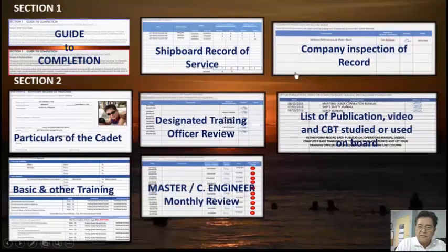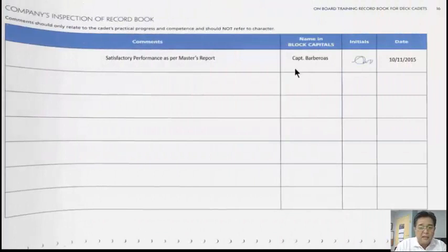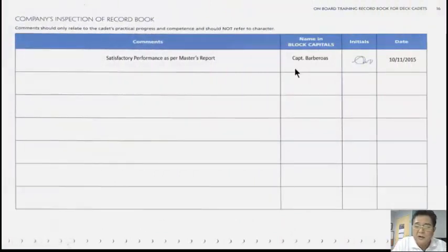So next is when you come back, when you finish your training on one vessel, when you go home, you will ask for the sea service. Then you will report to your office and your company will inspect your what we call training record book. Whoever is in charge of training in your company will inspect or review your training and comment satisfactory performance as per master's report.